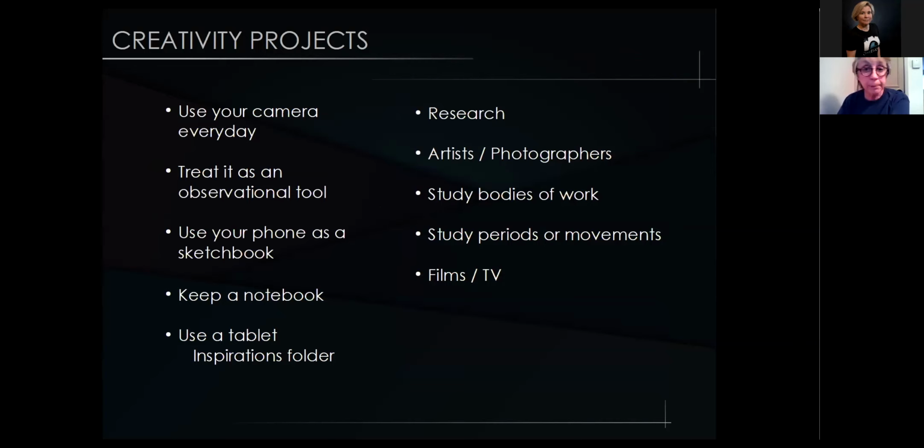And use your tablet as an inspirations folder. What do I mean by that? If you've got a tablet or an iPad or whatever, just capture images of things that you really like. And over a period of time, you'll build up a lot of images. And this might sound silly to you, but you'll learn what it is that you really like, because we are bombarded with all this imagery and all this visual stimuli.